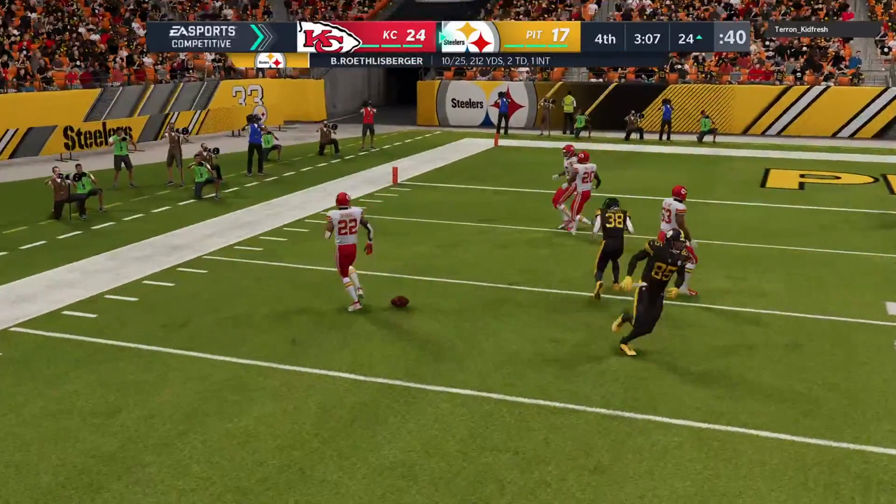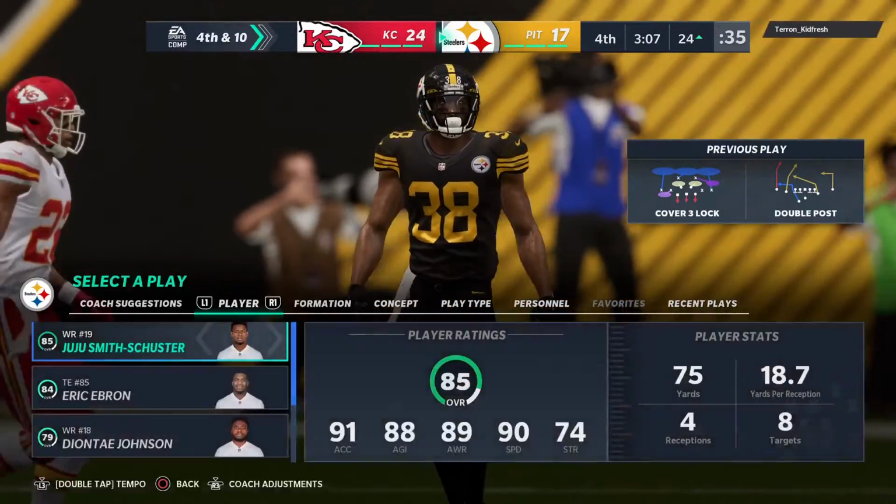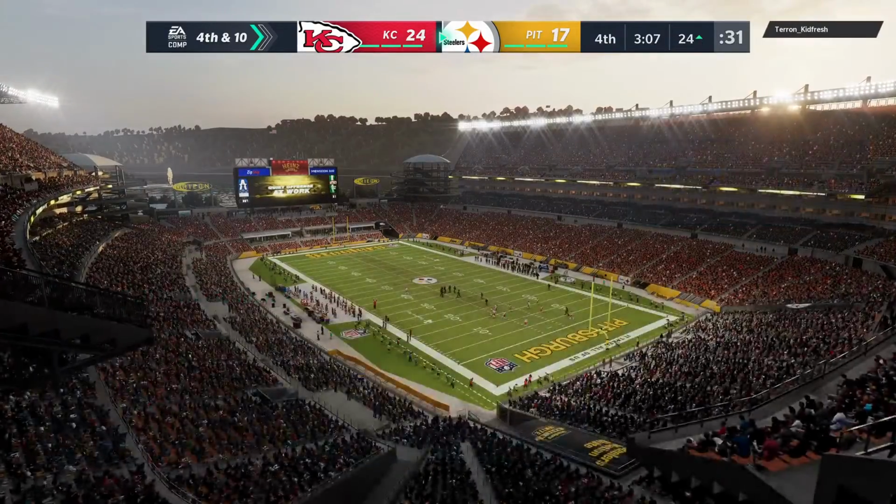And now the third down throw incomplete as well. They went with the dime look that time on defense, just flooded the field with defensive backs, blanketed everyone, took away all the passing angles, thus the incompletion.